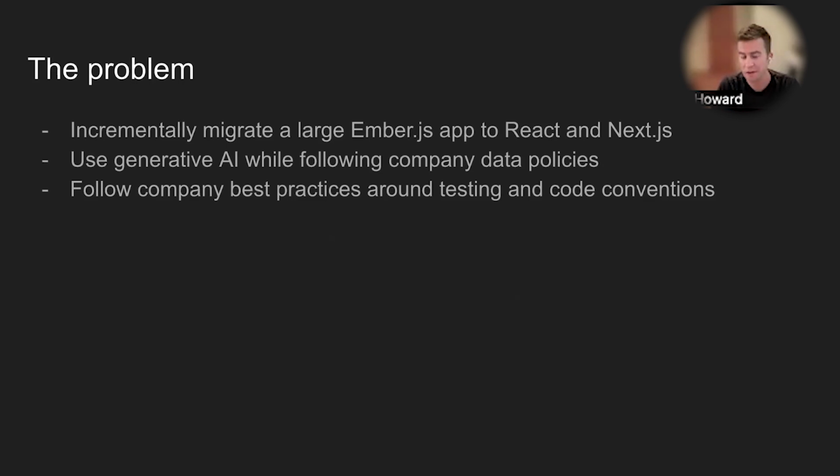Because Expel is a cybersecurity company, but also just like any other small or even large company, following your data policies is extremely important. A lot of tools have access to full repos or full access to all of your code. That is kind of a non-starter for a lot of big companies. And then also follow your company's best practices around testing and code conventions, like whether you use arrow functions or single quotes, all that stuff. You can impose your own will on these things and it's a little bit easier, but I found that leaning into the company's best practices with AI is best.